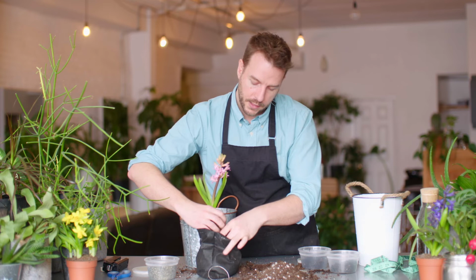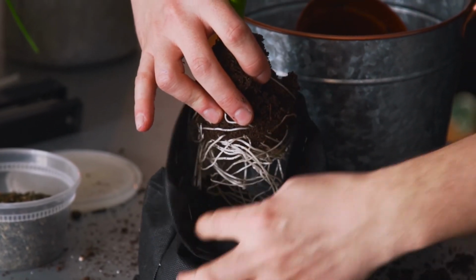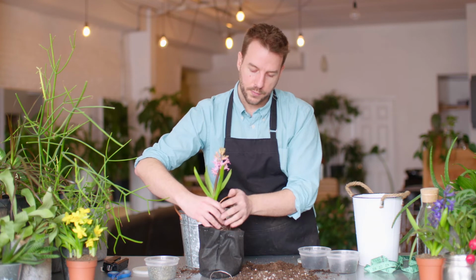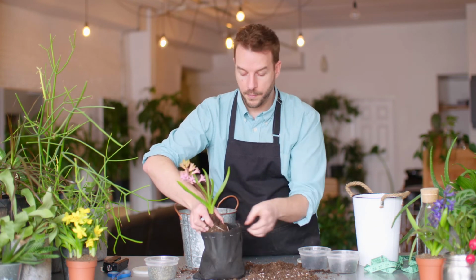So I'll hold this here and lightly spread the roots out, and I'm holding it up high like this until I fill the soil up to here. And that will just allow for those roots to spread out through the soil as we are filling it up.